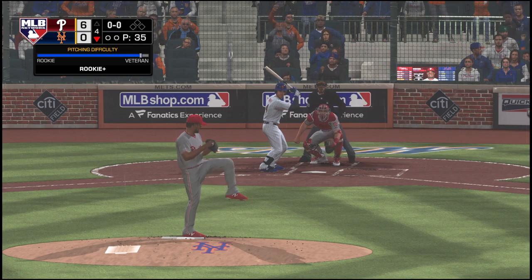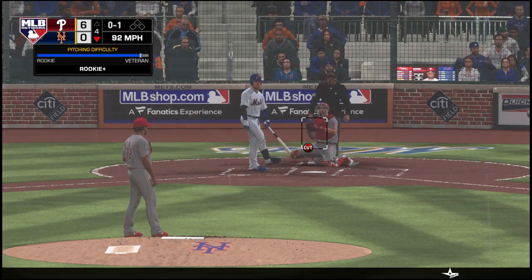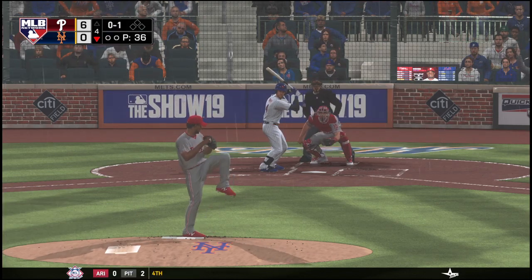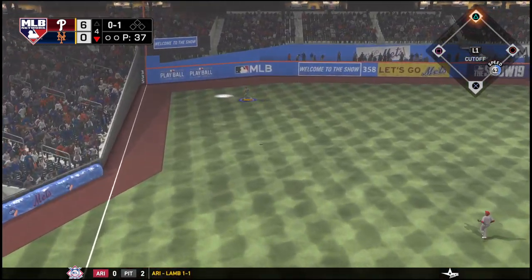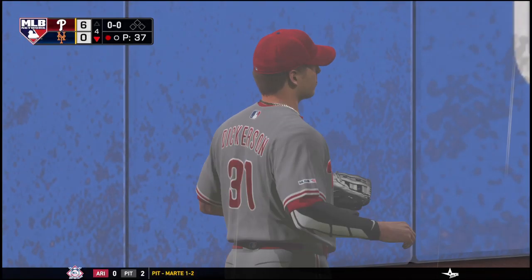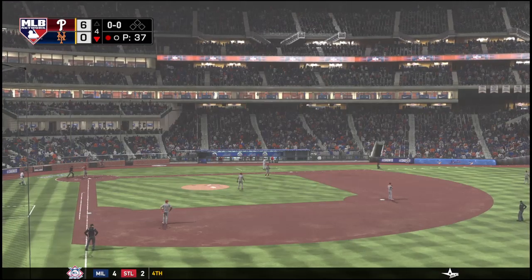Leading off the inning, Jed Lowry, and they'll need him to get something going here. Just a tick behind for a strike. You might see a change of game plan right here from the pitcher and catcher. They have to find a way to get these guys off that early count heater. Look for a little bit of change of pace. And he will run this one down, and that's the first out of the inning.